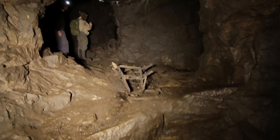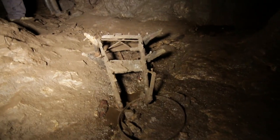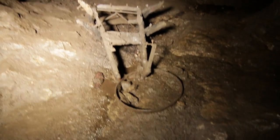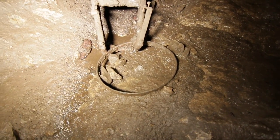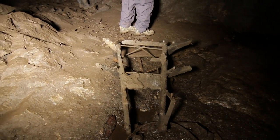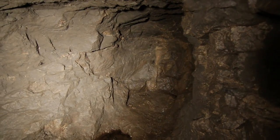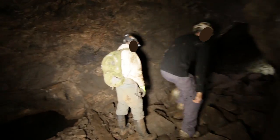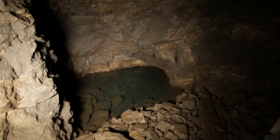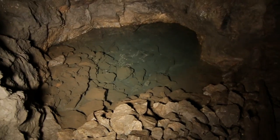So coming up here where we just left them, there is an old wheelbarrow frame here of sorts. I guess that's the old ring for the wheel that's long rotted away, but there's the frame anyway. So up from the wheelbarrow, there is a little indent there to the right. And then over here where they are, there is a pool of water. Well, isn't that beautiful? Crystal clear.